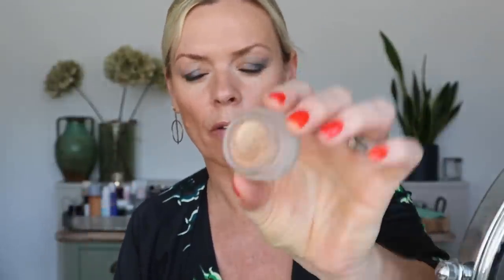Good, now for the piece de resistance. Going in with a nice light colour, I'm going to use my little finger. Oh, I love how this actually, there's a few of them, like the hourglass ones like this were lovely, but it was so crumbly.